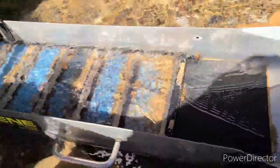All right, folks, I did one cleanup already. Had about four buckets run through, and I found that one speck. But we're not going to let that deter us. You know why? It's a beautiful day outside. And even if we don't find much color, we still got out and had a good time. That's all that matters to me. Gold's icing on the cake.